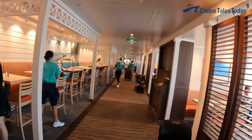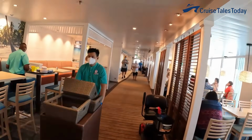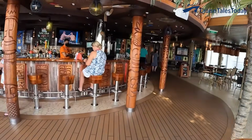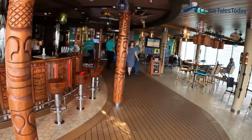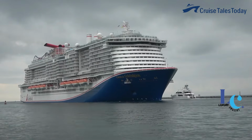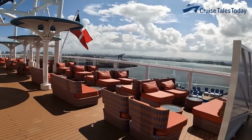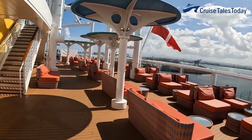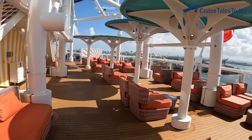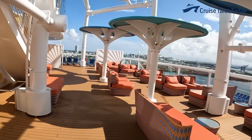What sets the Mardi Gras apart from other large cruise ships comes down to several unique features and design choices that create a distinctive experience. These aren't just marketing gimmicks but elements that genuinely enhance the cruise experience. The ship's LNG propulsion system makes it one of the cleanest cruise ships operating today. This technology reduces emissions by up to 20% compared to traditional marine fuel and eliminates sulfur oxide emissions entirely. For environmentally conscious travelers, this represents a meaningful step forward.